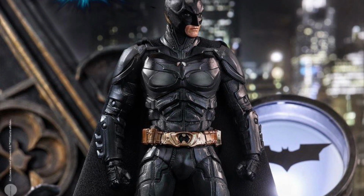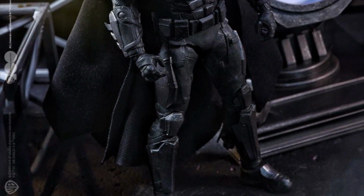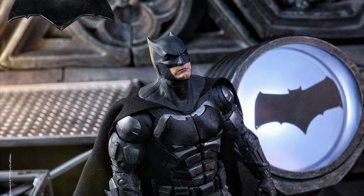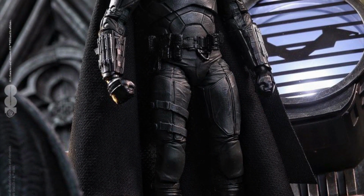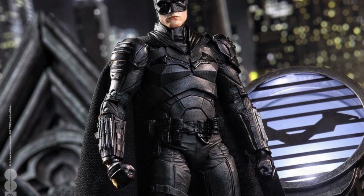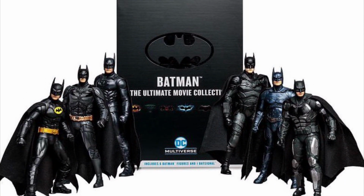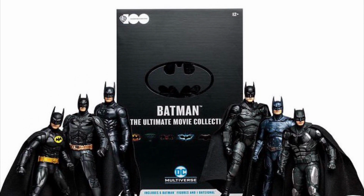Then we are also going to be getting the Christian Bale Batman. And we do have Batflick here from Batman vs. Superman and Justice League. And we do have the Robert Pattinson Batman. And they did give them all cloth capes, no wires, but much better that it's cloth. So pretty cool little set here.